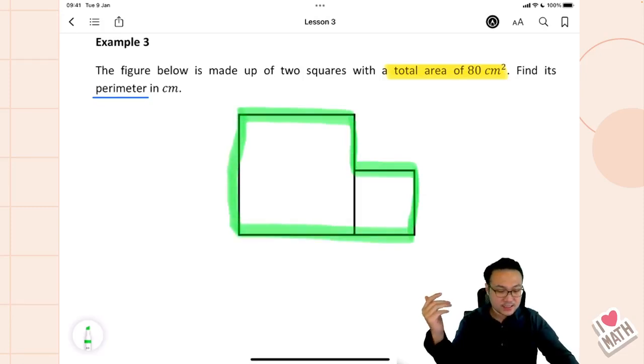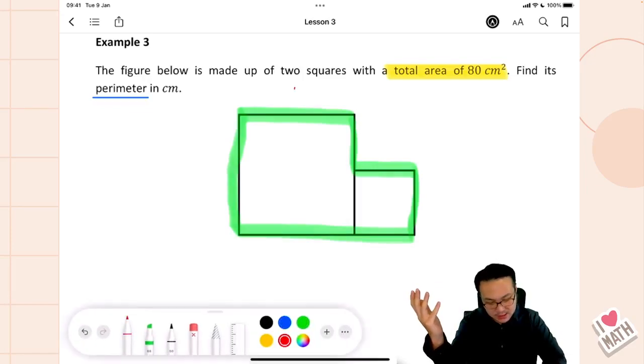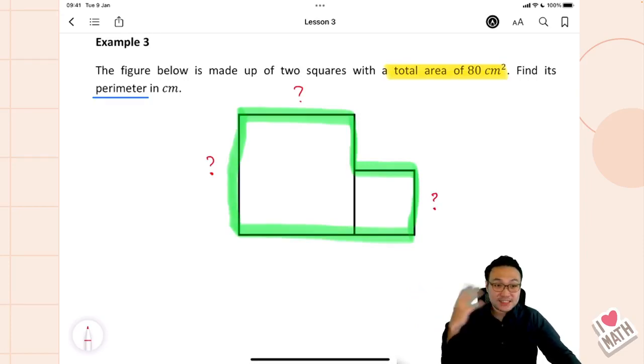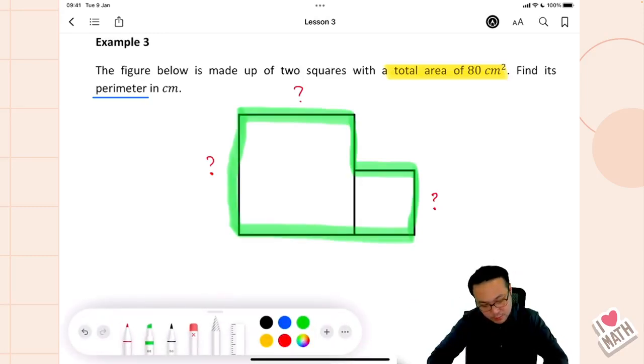They told us that the area of the big square and the small square is 80, but they do not tell us what the side is. I don't even know how long the side is. So how? We are stuck. Are we? Don't worry, there's a way. Students, have you heard of square numbers? What is a square number? Come, let me explain what a square number is.